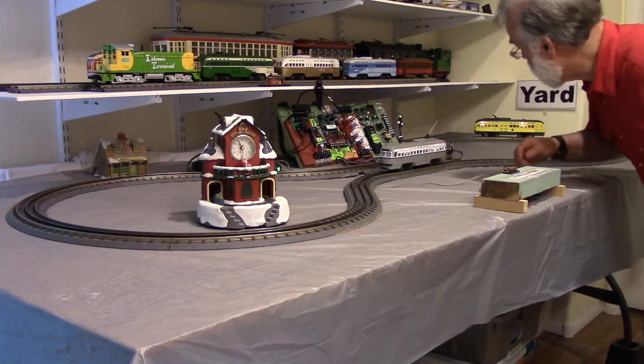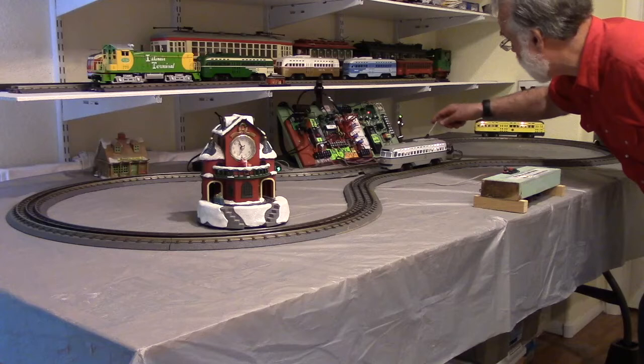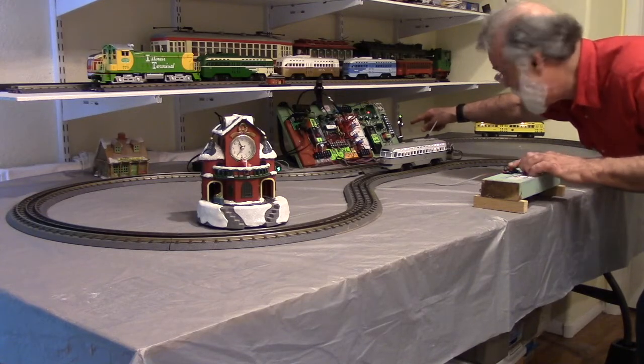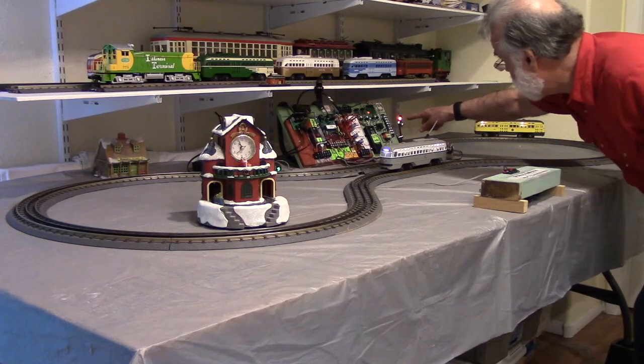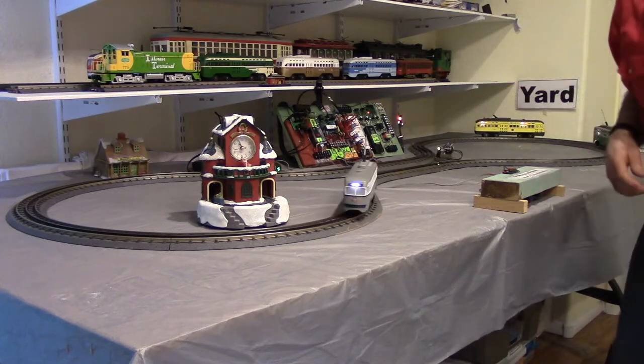We'll start these cars up again, and I've got the repeat switch closed, which means they'll keep running, and notice our status light is green, so when I push this button, they'll start. The status light changed to red, and they start to operate.